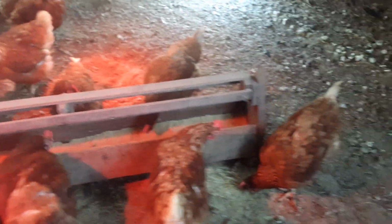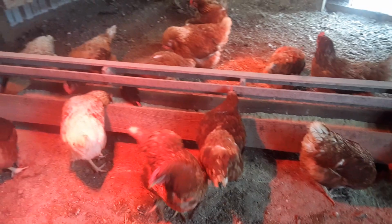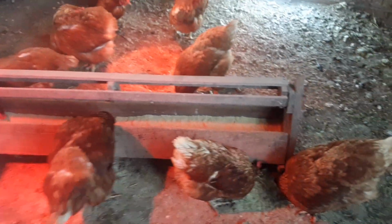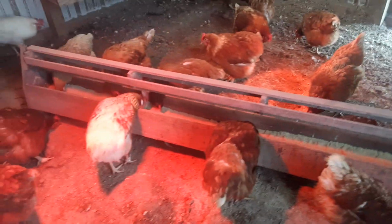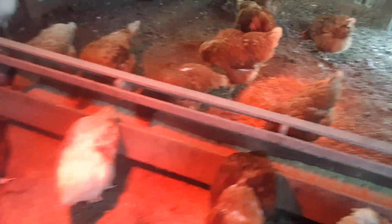So we find that if we just figure 2 pounds per week per hen, that's generous, and when there's extreme conditions, it covers that. So they do eat a little more than normal when the weather is extreme. We think it's best to keep the feed to them free choice.